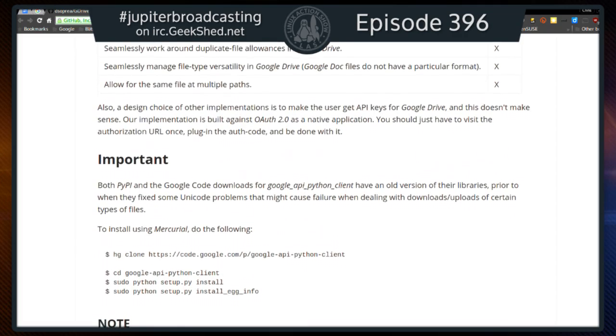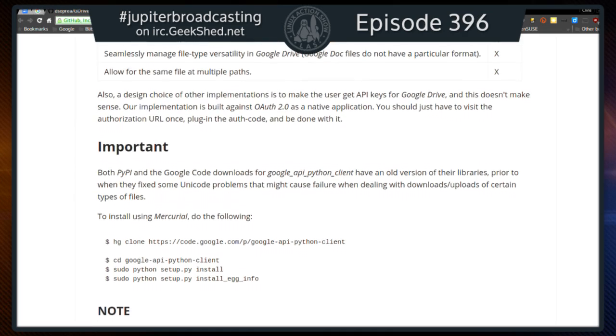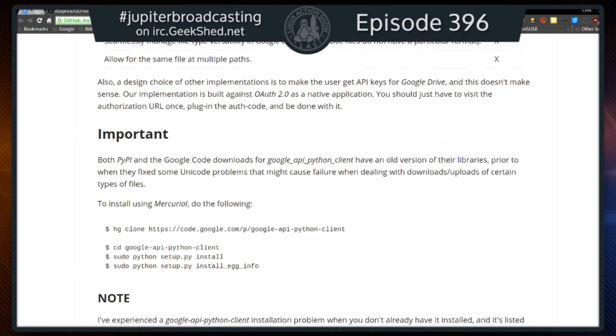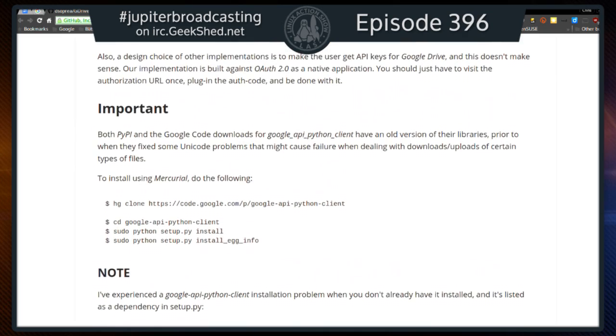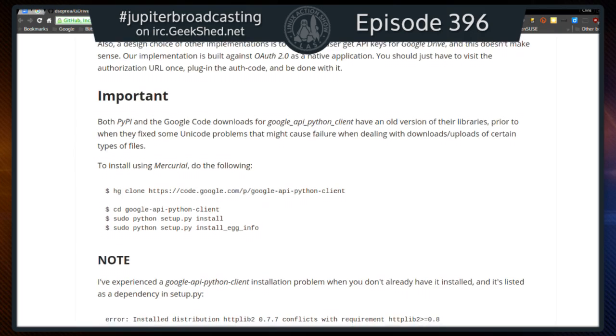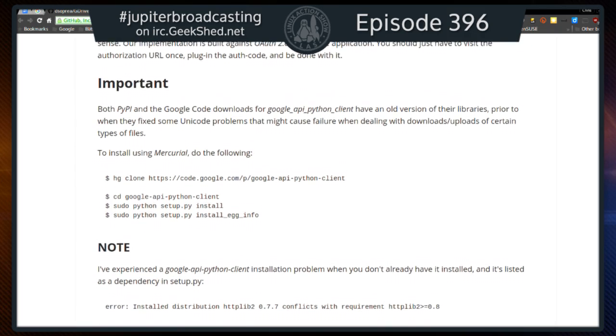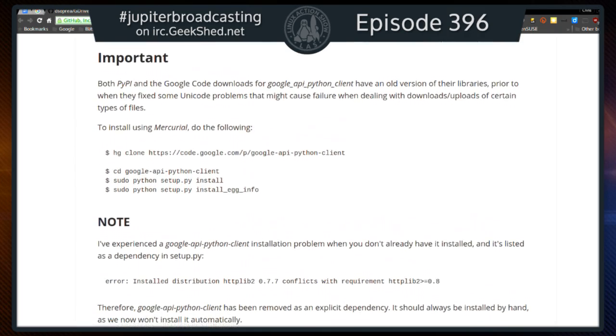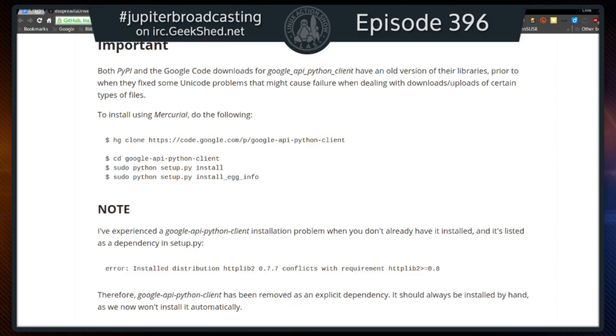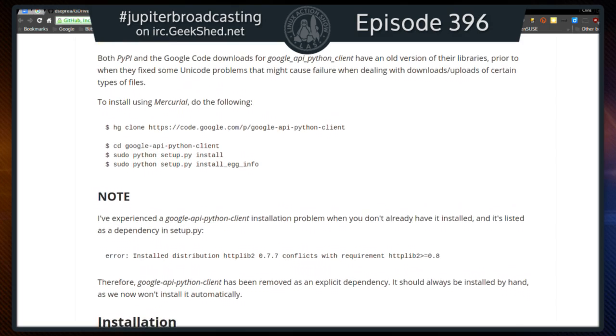Yeah, and for distributions like Arch, it's in the AUR, and so I had this up and running in like 30 seconds. And it was interesting. It's a little sluggish, but it just shows up as a network icon or a drive in Files, and I can drag files to it. It's mounted on the file system. I just mounted it in my home directory in a subfolder.